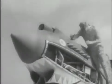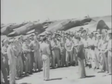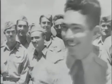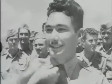Chennault and his men gave a boost to Allied morale at a time when there was nothing but bad news to be found on every front. On July 4th, 1942, the American Volunteer Group was disbanded. Many of its members were absorbed into the United States Army Air Forces. They had established a firm tradition of flying, fighting, and winning.